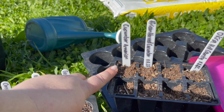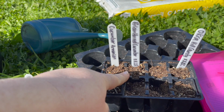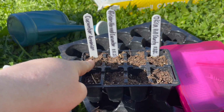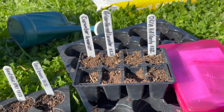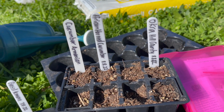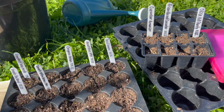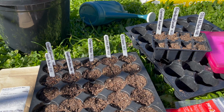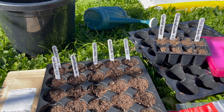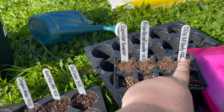Then we have Armenian cucumber, African horned cucumber, which is supposed to taste like a fruit, so I'm really excited for that. And then okra. So I have a few seeds in each, and I'm just going to see how they go. You know, I still have time if things don't work. So this is another reason why I'm doing this early, it's warm, we've got no frost, and I'm a learner, so I'm just trying, trial and error, and I'm really excited for okra.